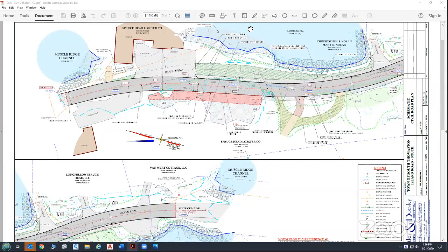Who will be selecting the lawyer for the deed work? There'll be boundary line agreements or whatever, deed descriptions and swapping the property. How does that play into the contract?